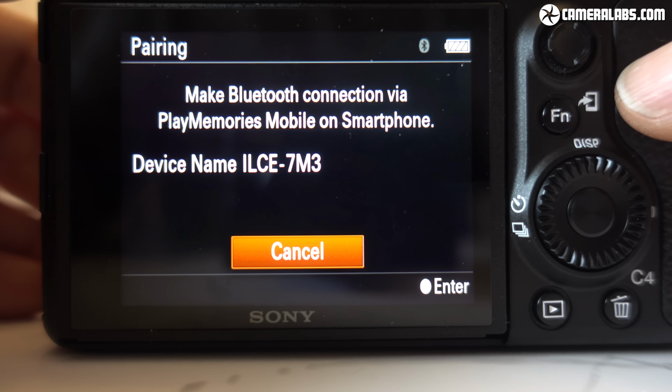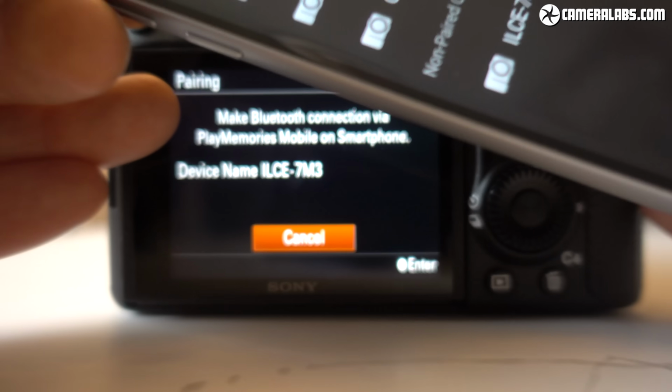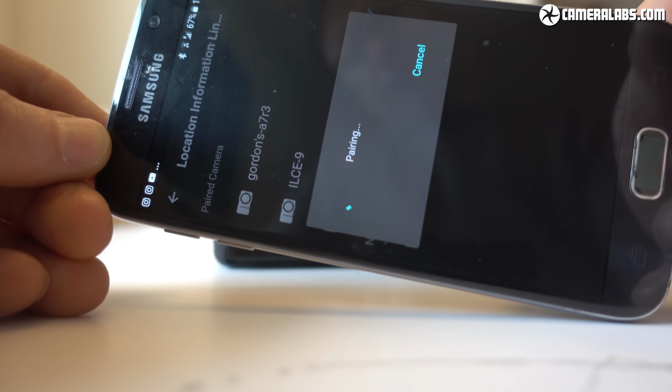But in terms of wireless, there's still Wi-Fi, aided by NFC, and the addition of Bluetooth to maintain a low-power connection with your phone for things like seamless location tagging. Once set up, this works really well in practice.